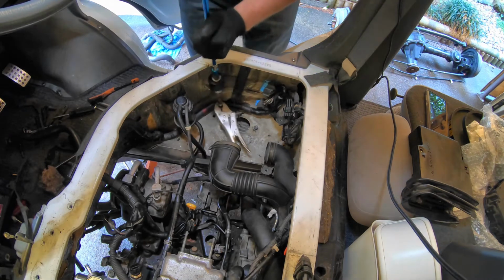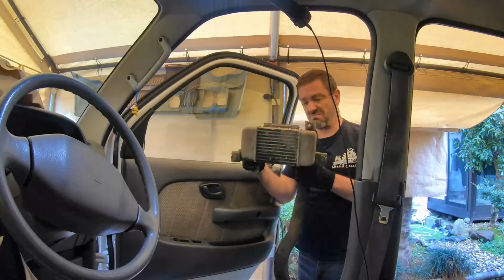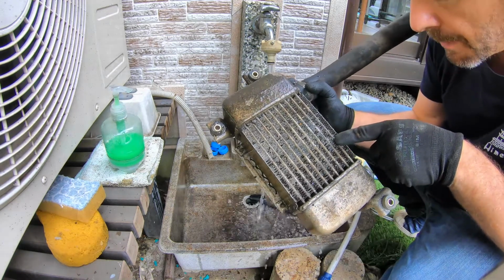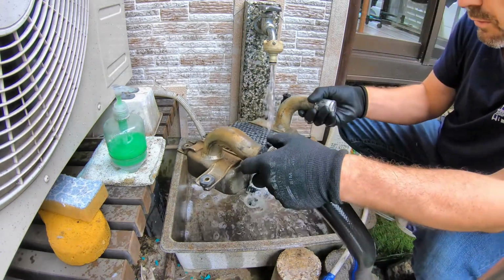Before I can do that, I have to take the intercooler out because I don't want to accidentally pierce it with my drill as I'm going through. This thing's completely covered in gravel and shit, and it's probably not cooling anything. So I'm going to clean it up with some soap, water, and a brush.